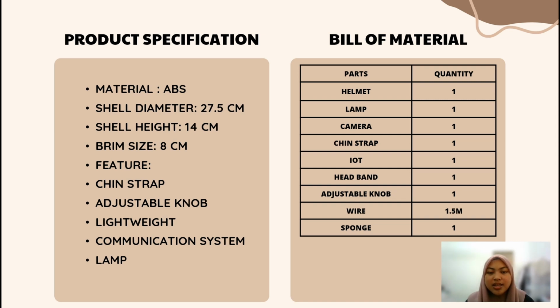The size of our safety helmet is similar to other safety helmets in the market because we outsource the helmet itself. Our safety helmet offers 5 features, which are the chin strap, adjustable knob, lightweight communication system, and also a lamp.